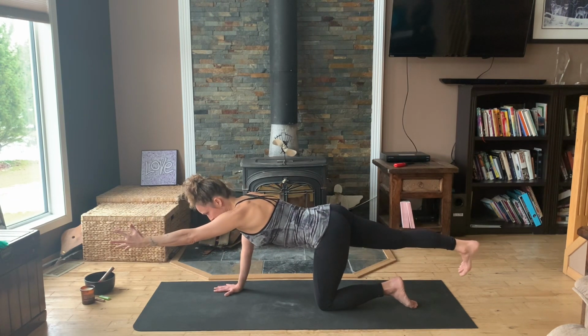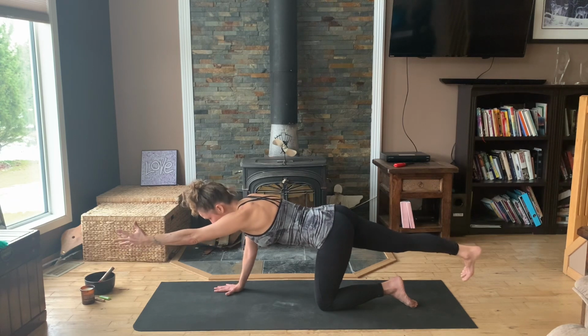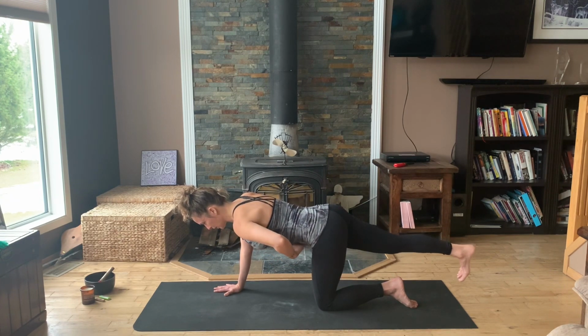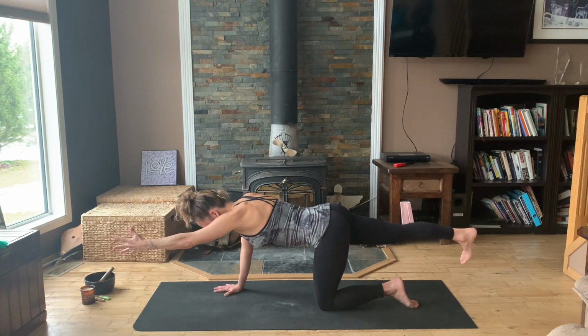And then let's do the same with this left arm. Okay, so you're feeling the contraction through the bicep. Good, now the belly comes in and up, so you're engaging through the abdominal muscles. Breathing as we do this, and engage the glutes in the back.